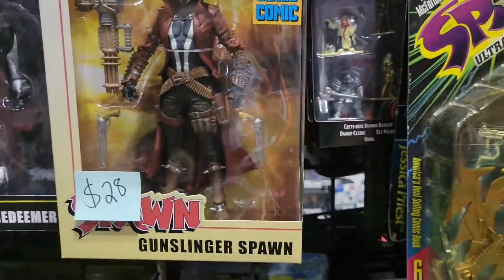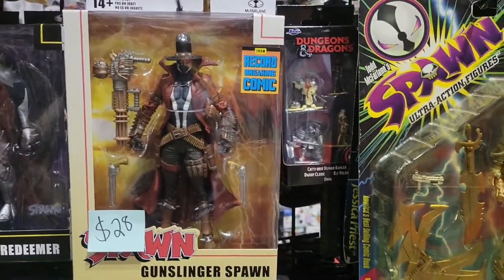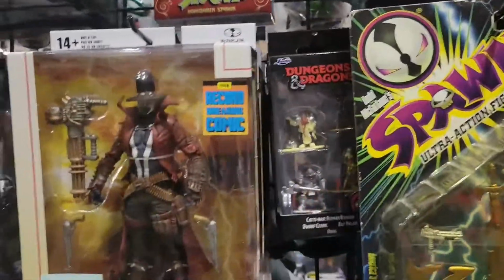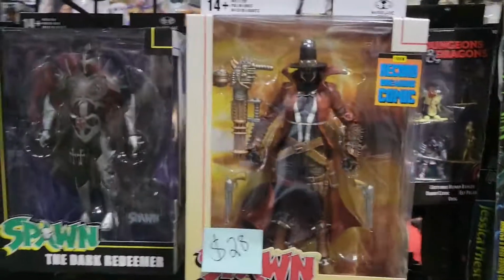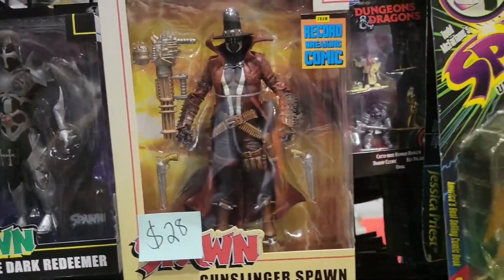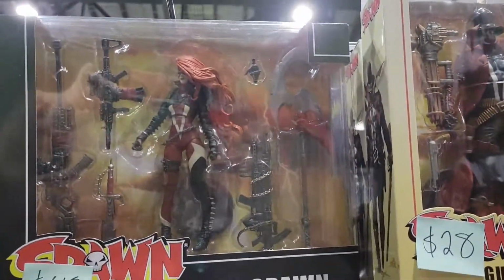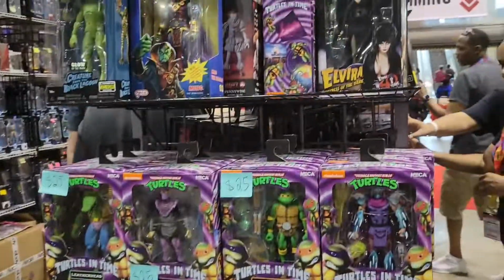I'm tempted about this guy here. The Gunslinger Spawn. I actually have issue 1 and 2 of it. I haven't read the series yet. 28 bucks isn't too bad for the figure. I'm on the fence if I want to buy him or not. I'm not 100% sure about him. This is a newer character that McFarlane has, which is the Year of Spawn. That's what they call it. They even have the new She-Spawn character right there. I'm not quite sure. We got some turtle action from NECA right there.